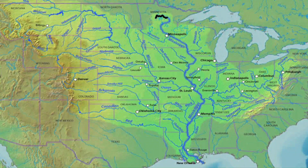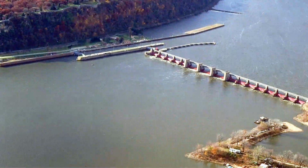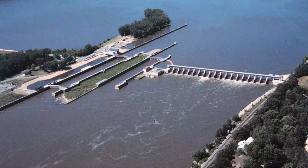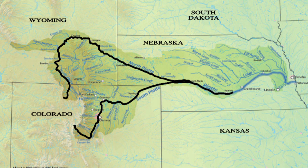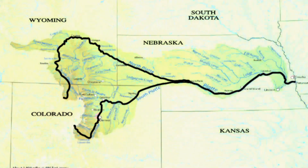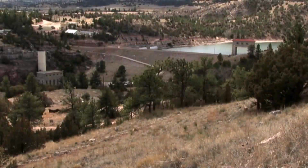The Mississippi River, as another example, travels 2,340 miles from Minnesota to the Gulf of Mexico and has 29 locks and dams in between. Winding through 990 miles of Colorado, Wyoming, and Nebraska, with more than a dozen dams regulating water flow, the Platte River is yet another.